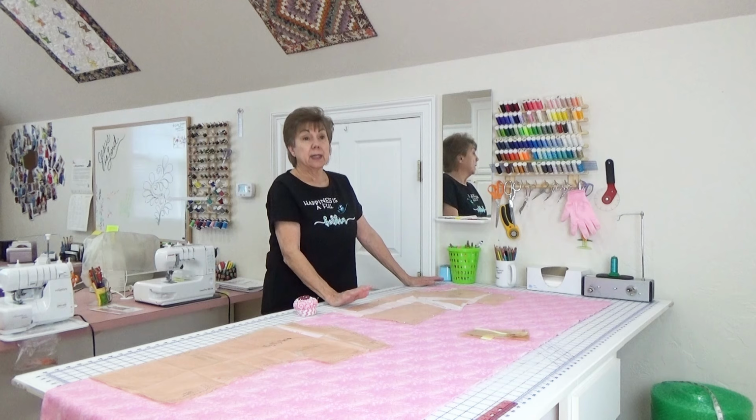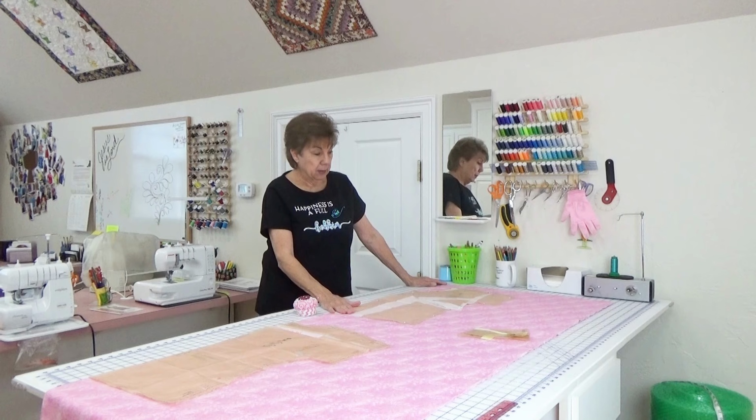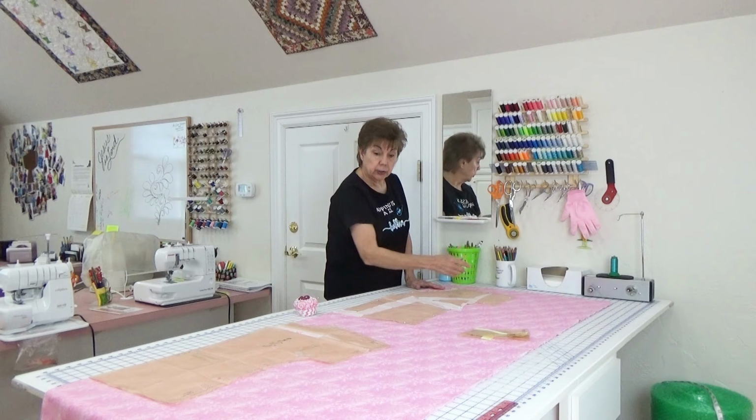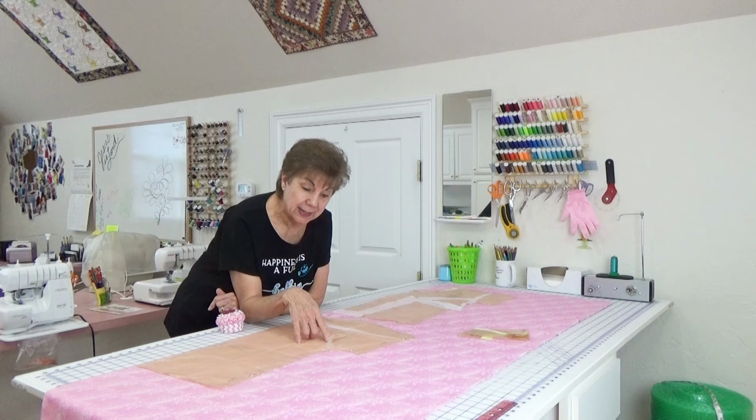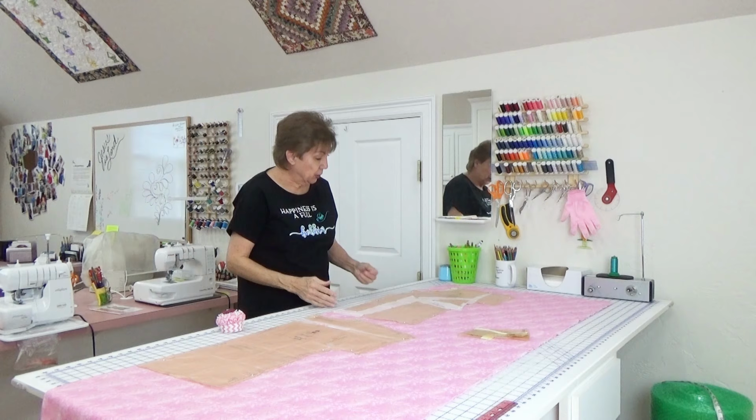All right, I've got that one pinned on instead of weighted down because I want to be sure I can draw the bust dart in there without it messing up. Again, I've got a straight edge here. I'll use a ruler. Let's pin the back. Now this has a dolman sleeve and I cut quite a big chunk out of it so it wouldn't have the great big long sleeve, where you can see from one side through to the other side. And I actually saved the piece I cut off so I could see it.